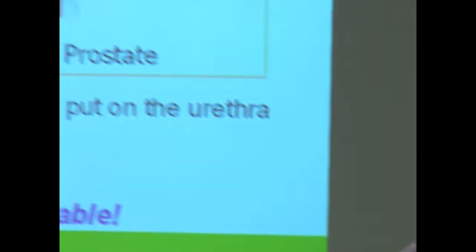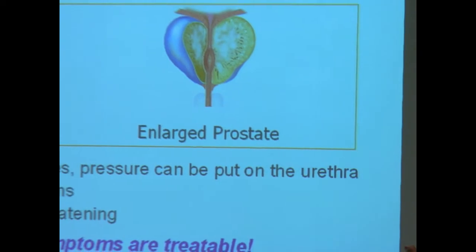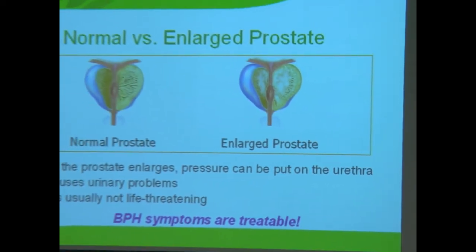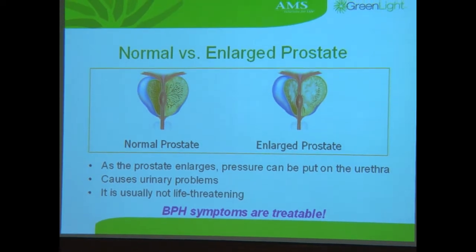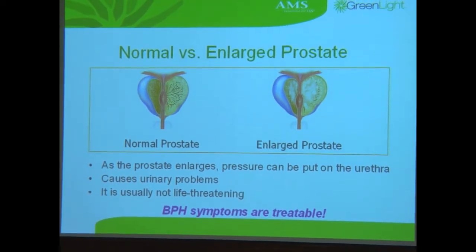So in general, a normal prostate surrounds the urethra, and an enlarged prostate surrounds the urethra, but it squeezes. Just imagine that you're just squeezing off the water channel. So as it enlarges, some people will have trouble passing their water. And it's not life-threatening. I tell patients it's quality of life-threatening.